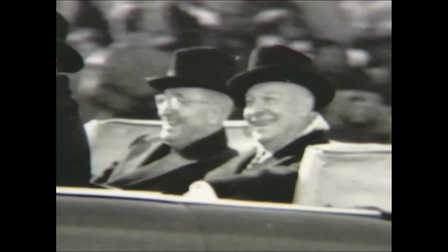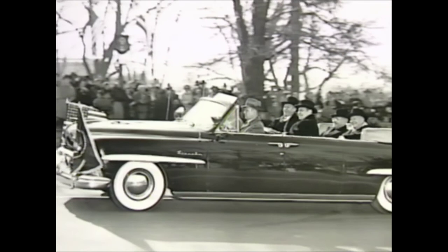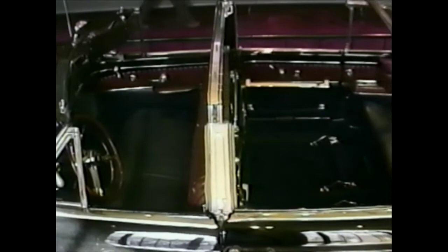Inauguration Day 1953, President Harry Truman rides with President-elect Dwight D. Eisenhower to the Capitol. At President Eisenhower's request, several cosmetic changes were made in 1954, which included this bubble top.